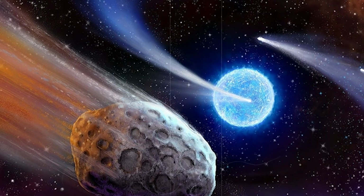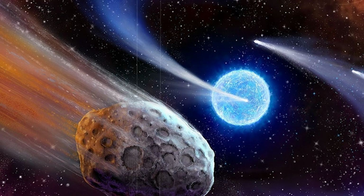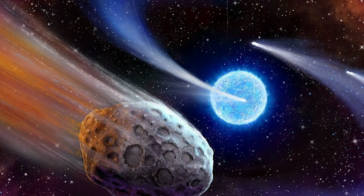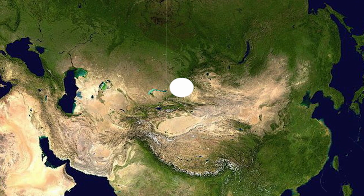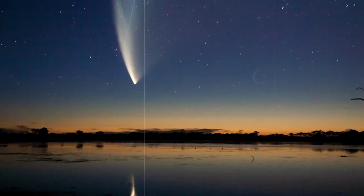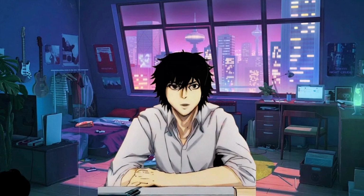To give you an idea, let's shrink a comet down to the size of a golf ball. If we scatter these golf balls around, the average distance between them would be about 10,000 kilometers. Now take the combined land masses of Eurasia and Africa and place a single golf ball somewhere, randomly. Next, fire a bullet randomly at the entire Eurasian-African landmass. What do you think the odds are that the bullet will hit the tiny golf ball?